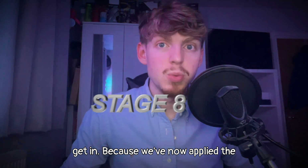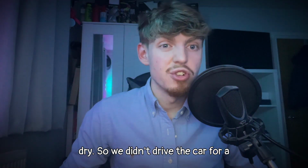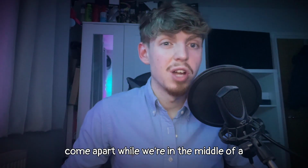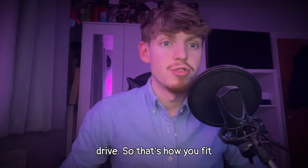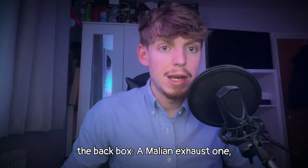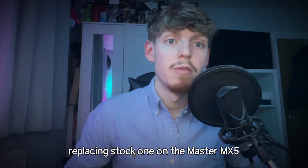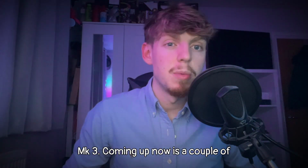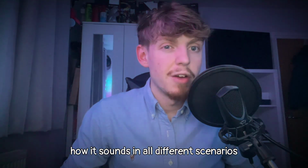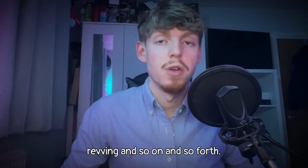Because we've now applied the sealant, it's important to let it dry. So we didn't drive the car for a little bit, just gave it some time to solidify so that it wouldn't come apart while we're in the middle of a drive. So that's how you fit the back box, a Malian exhaust one, replacing the stock one on the Mazda MX-5 Mark III. Coming up now is a couple of different clips on the results, how it sounds in all different scenarios like drive-bys, cold starts, revving and so on and so forth.